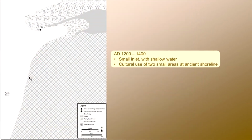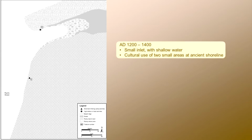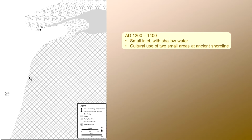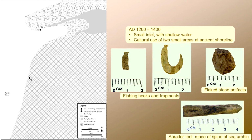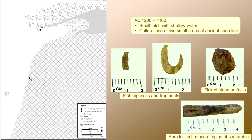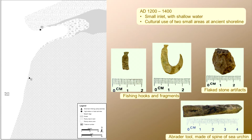The oldest time period was bracketed between AD 1200 and 1400. At that time, the area was a small inlet with shallow water reaching to the bases of the rocky slopes. In two small spots of this ancient seashore, people had discarded dense concentrations of fish bones, shellfish debris, burned wood, bones of pigs and dogs, a few pieces of flake stone, fragments of fishing hooks, and assorted other materials.